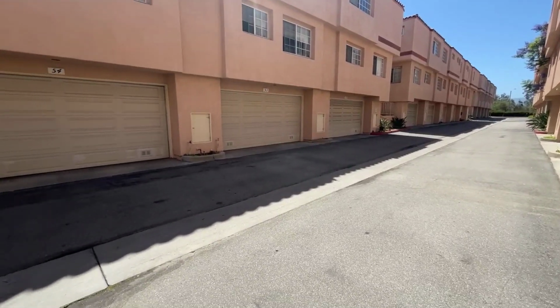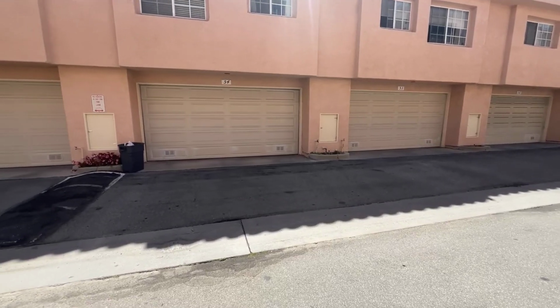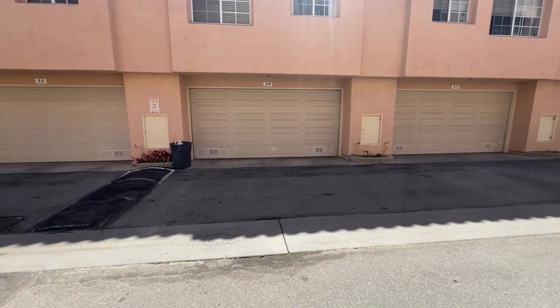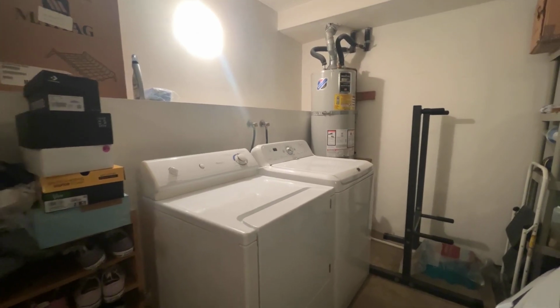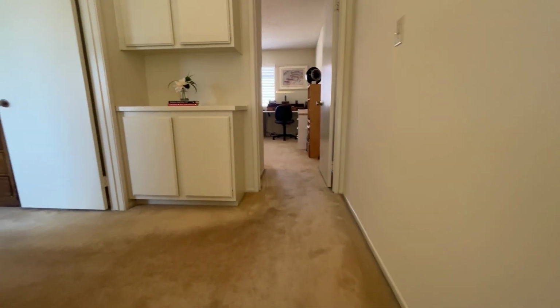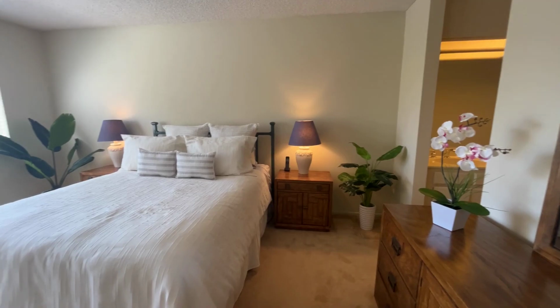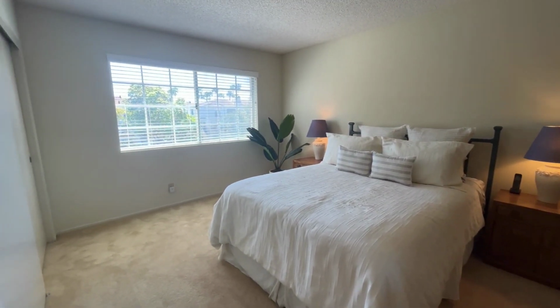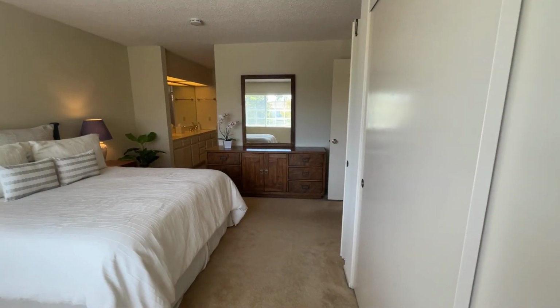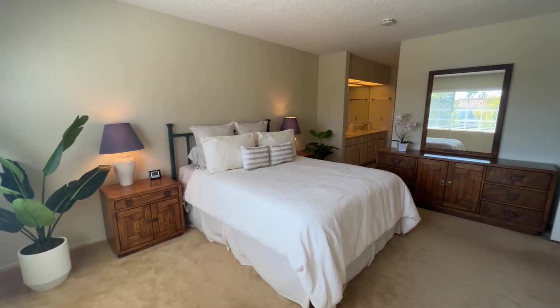The attached 2-car garage with direct access includes a lit storage room and a generously sized laundry area. Upstairs, the spacious primary bedroom boasts dual-door entry, a walk-in closet, an additional wall closet, and an ensuite bathroom with dual sinks.